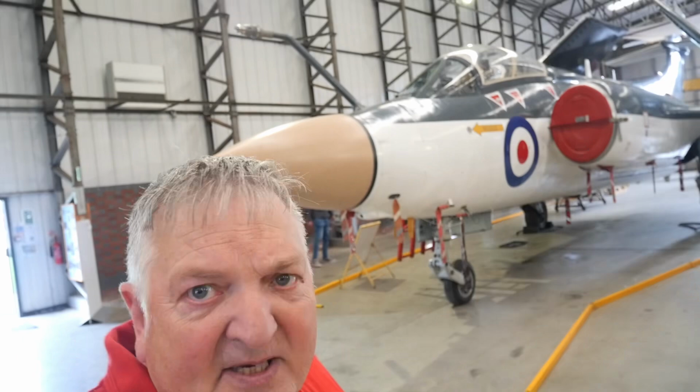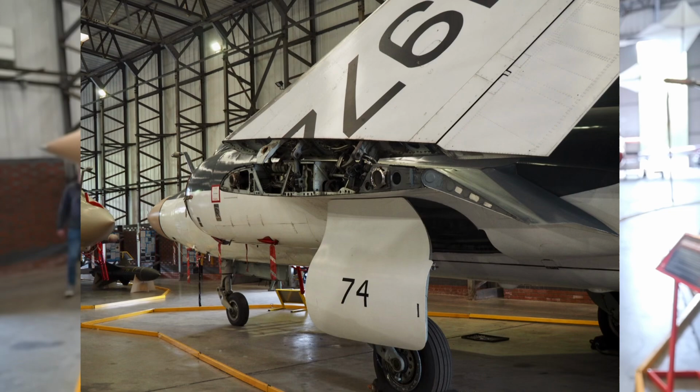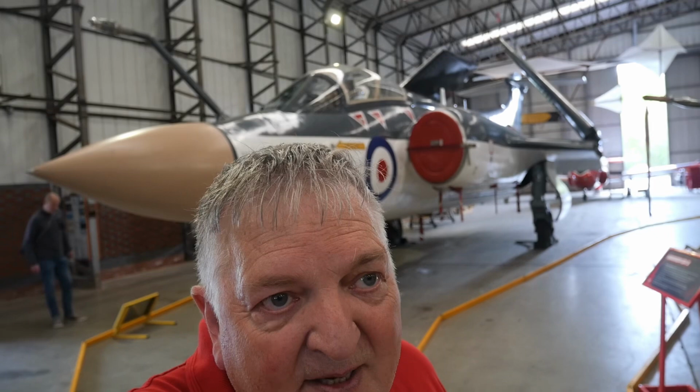I think it's an S2, look at the size of the inlet, but there was the S1, which has smaller engines, the S2, which had spare engines brought into it. But in the 70s, the RAF had meant to be getting the F-111, of course, we didn't get the F-111 from the US, very political at that time. So we took on some F-4 Phantoms, but also the Buccaneer into RAF service.